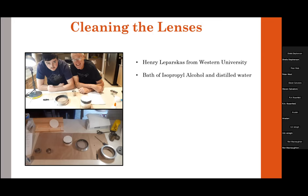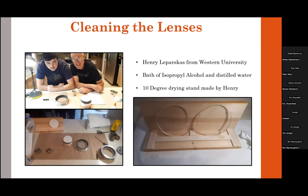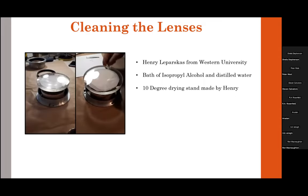And then finally, to finish it off, he even made this 10-degree drying stand, which is an optimal angle to dry at the fastest rate, as well as leaving the least residue. And as you can see in this comparison picture, it turned out amazing, and I have to thank him for that to this day.